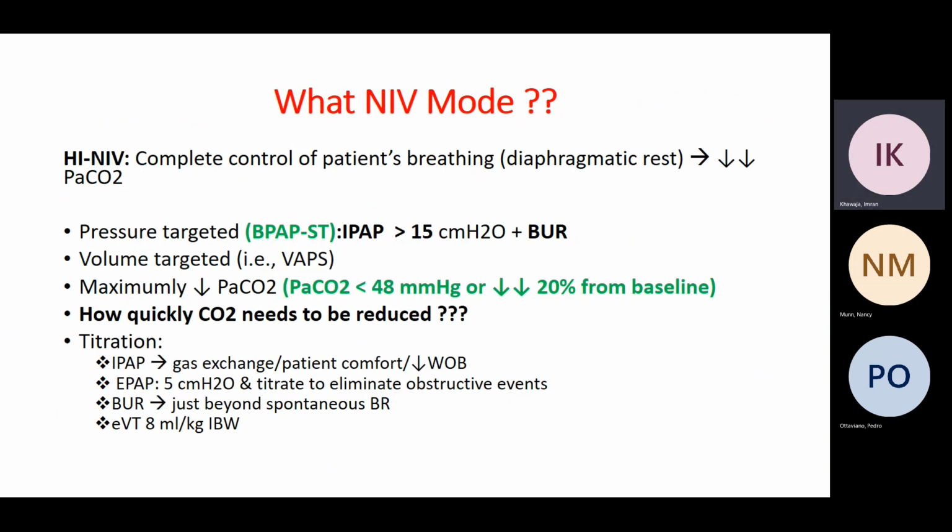So what kind of mode do we use? I think I reiterated this multiple times. It's not the conventional BiPAP. We have to guarantee some minute ventilation. We have to make the respiratory muscles rest at night and wash out the CO2. People who actually had all these criteria met are the ones who got some kind of improvement and some kind of mortality benefit from the German trial, as I showed you, okay?